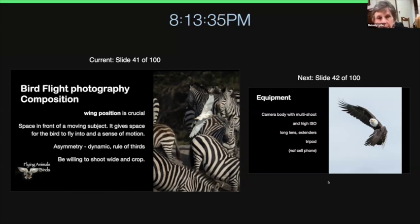I want to reiterate, wing position is really critical. You'll get to this stage where you can get a flight shot, and then you start getting really picky. Okay, I got a flight shot, but this one's good, that one's bad. And when you see a bad one, often it's the wing position. I think you need space in front of a moving subject. I think a little asymmetry is good, rule of thirds, rule of 2/5.